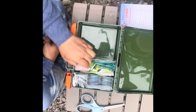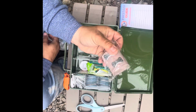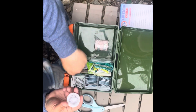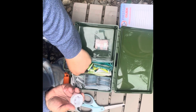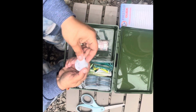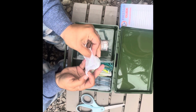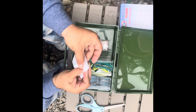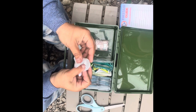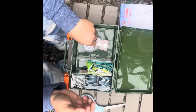So now we're going to go over this side. We have a little ace bandage here. I assume this is tape. It's just wrapped up in paper. But I can open one. This most likely is tape for the gauze, I would imagine. Yeah. And, oh, it is paper tape too, which actually I like better. So there's that. There's 2 of those.